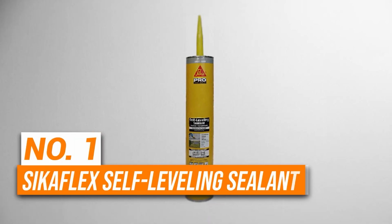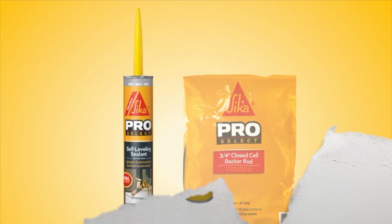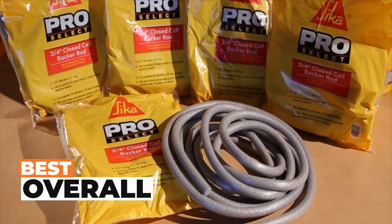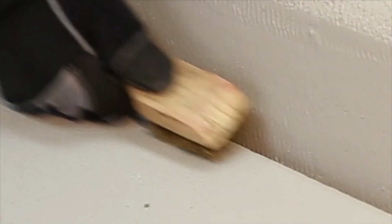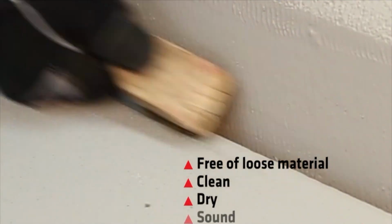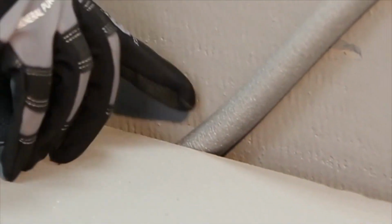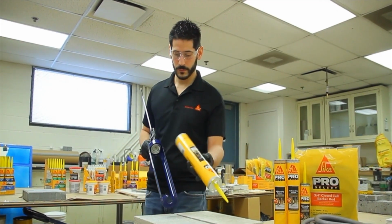Number 1 is the Sikaflex Self-Leveling Sealant. This is the best overall option on our list. Sikaflex is a single-component polyurethane that pours like syrup and levels itself. That means you don't need any tools, just mask the edges of the joint, cut the nozzle, and let gravity do the work. It bridges gaps up to 1.5 inches wide, cures to a rubbery, permanently elastic seal, and stays waterproof even under occasional ponding.